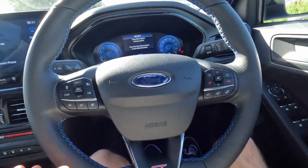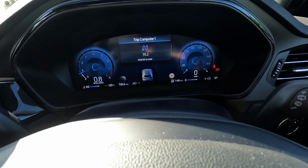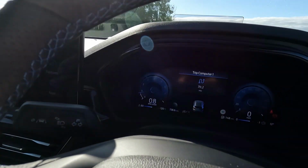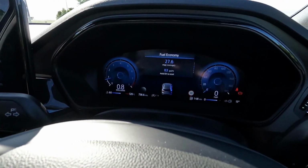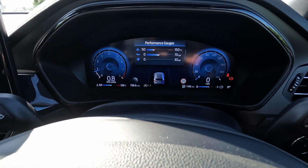So the heads-up display and the parking pack as well, which was part of it. I love the wheel actually. It's very nice. But you can change through the dials and go through it. So this car is on 738 miles. 738 miles is unbelievable. Yeah, and then scrolling down, you've got the miles per gallon. As this car's barely running, 28 miles per gallon, so getting there.